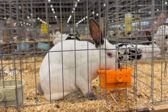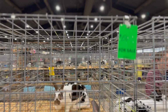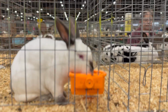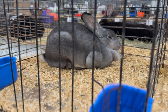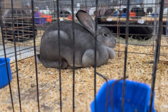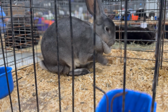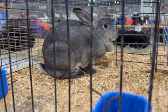Oh, so are these standard Rex? Yes. This is just Rex. Oh, that guy's $50. Or girl, what is it? Buck. But he looks smaller. He must be a junior. Yeah, he's a junior. More of the coat that they're looking for with Rex. That's something I don't know about the Rex yet, because this looks very different from some of the more slick ones. It does. You're right. I just love how you can see every wrinkle very distinctly. It's like a genetic mutation to have this type of fur.